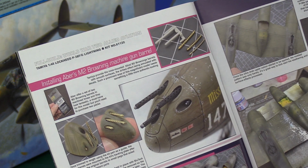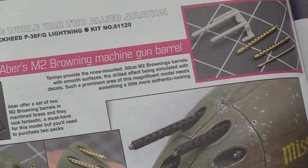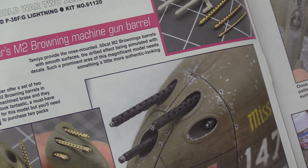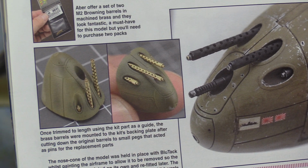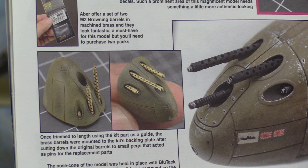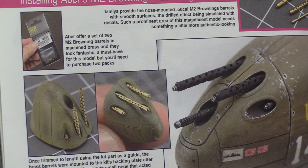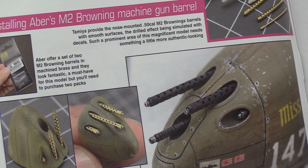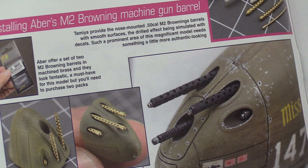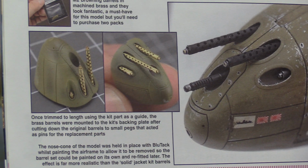Now, I got some ideas from this, so I got myself this. Here's a hot tip for you if you're going to build the Lightning. You want to get yourself some of these beautiful turned brass Browning 50 cal machine gun barrels. Look at those. Those are absolutely brilliant, and they're from Aber. But I think you need to get 2 packs, because I'm trying to remember what the reason was. Oh, it says here, they look fantastic, but you'll need to purchase 2 packs, because basically in a pack there's only enough for 2 and you need 4. But look at the final result of that, isn't that wonderful?